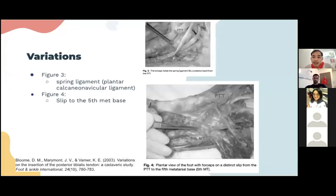Some other variation you can see, in figure 3, is that the posterior band of the posterior tibialis tendon consistently shows an attachment to the spring ligament as well. And 7 out of 11 specimens, as you can see in figure 4, actually have a slip down to the 5th metatarsal base, so all the way down near the lateral side of the foot. It can be found anywhere between the 2nd and 4th as well.